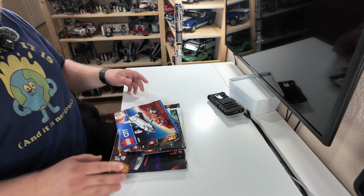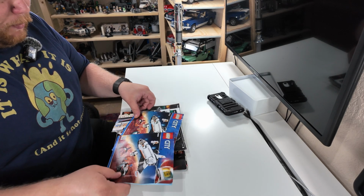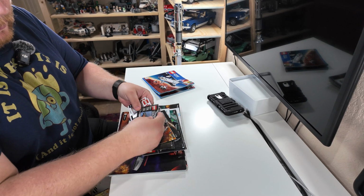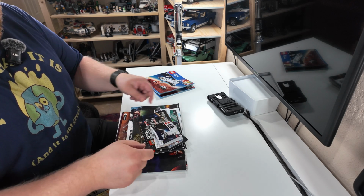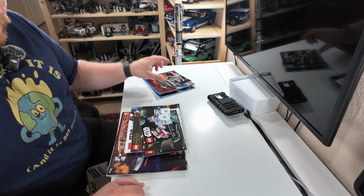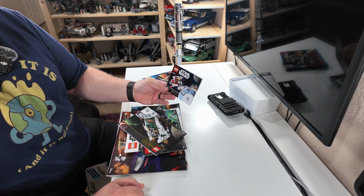So starting off, guys, we have books. We have all different types of books. Looks like we have some type of city space shuttle. We have what looks like microfighters right here. A 20th anniversary microfighter. Looks like an Imperial shuttle microfighter. Looks like we have another Millennium Falcon with Chewie microfighter. And then this Y-wing looking ship microfighter as well.